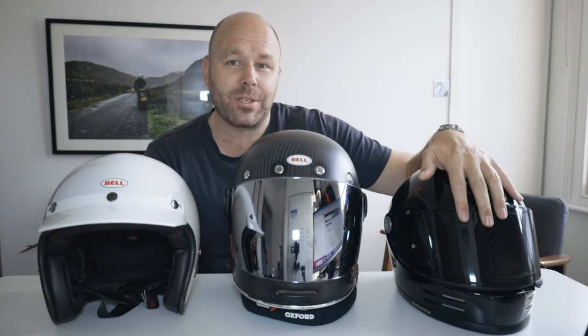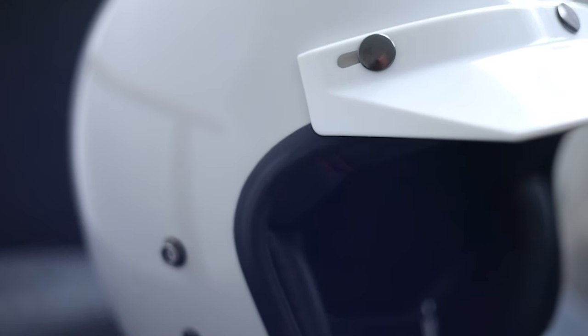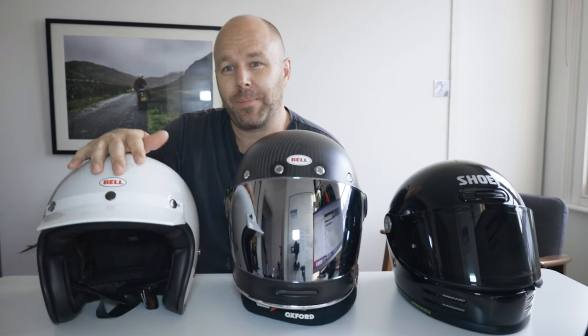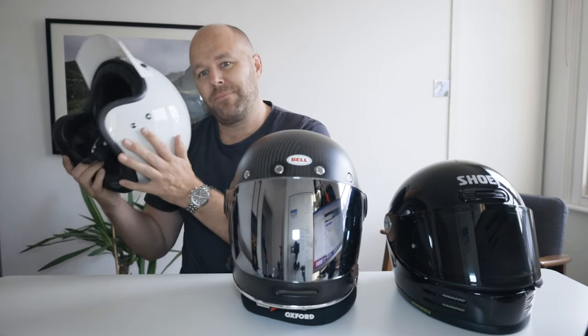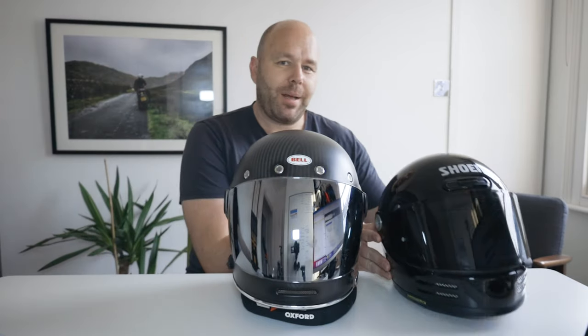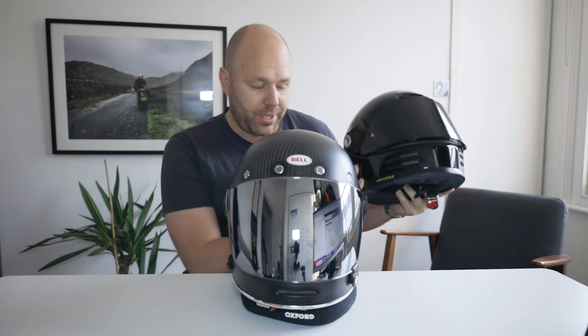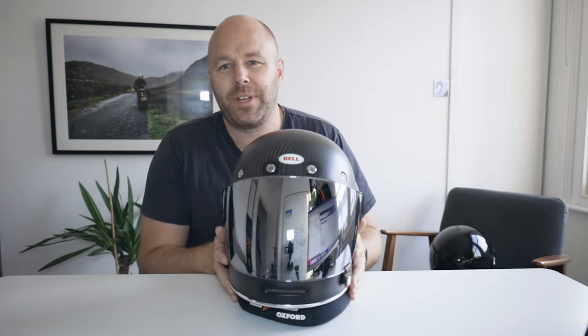It's got the pin lock system. On the completely other side of the spectrum is the open face helmet, which I really, really prefer from an experience perspective. I rode the whole Mali Rally with this and it was an amazing helmet. Very much a summer, local area helmet, and for the Shoei Glamster, all-rounder, definitely on motorways, dual carriageway or longer journeys. So this is sort of an in-between.